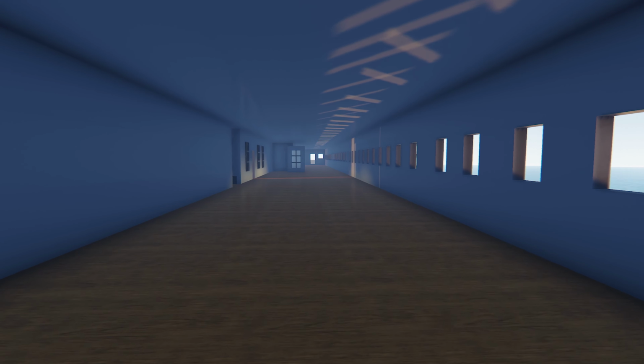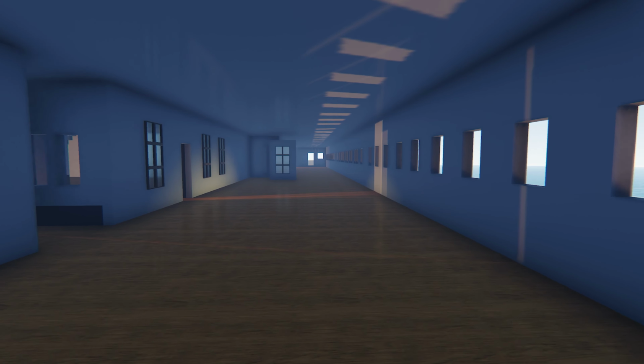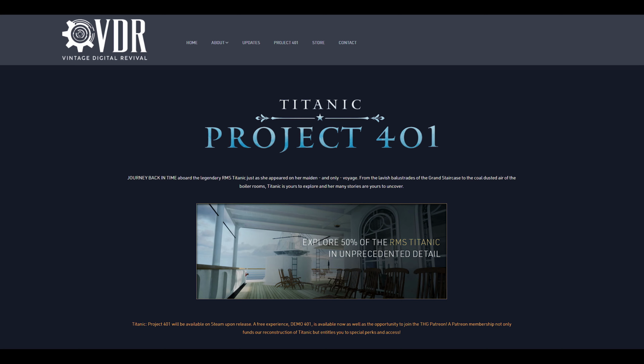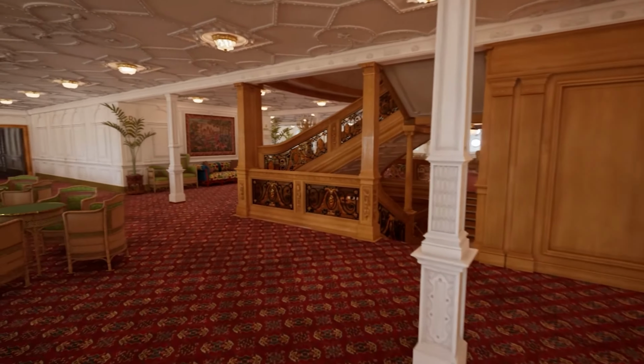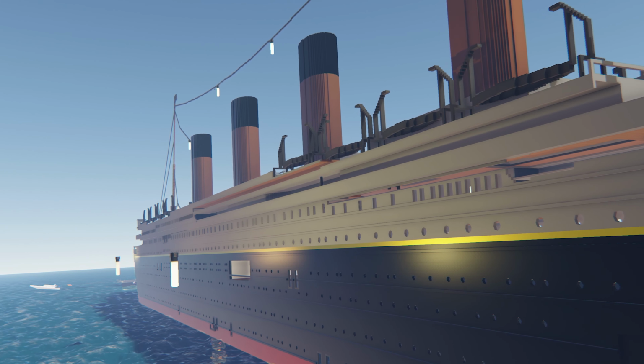And there's no projector for this. No one that I've found has done a 3D model of the interior. So for the interior, I'm using, like I said earlier, the Project 401 mixed with the actual plans from the encyclopedia, and we're trying to scale it as best as we can.